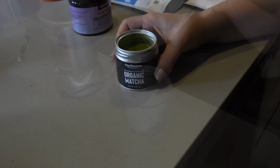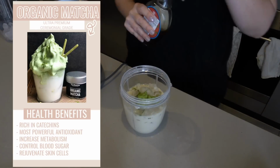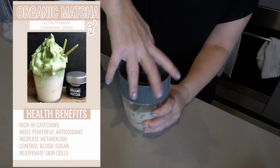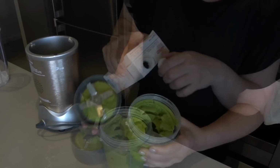This is premium powdered matcha, so the taste is much, much better. And it's really simple to use. You can use it to make superfood smoothies. Honestly, smoothies are the quickest, easiest, and by far my favorite way of incorporating superfoods into my diet.